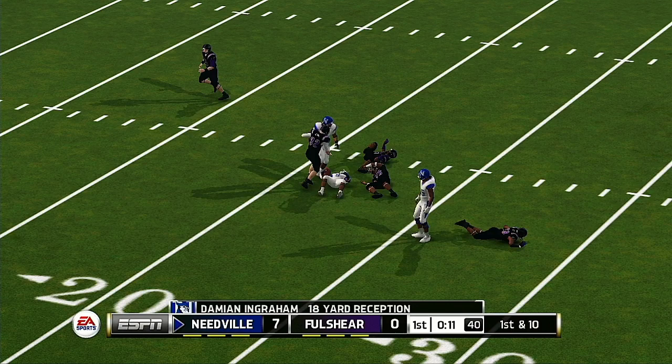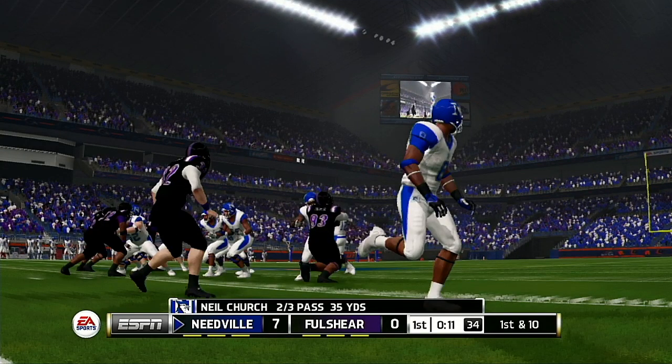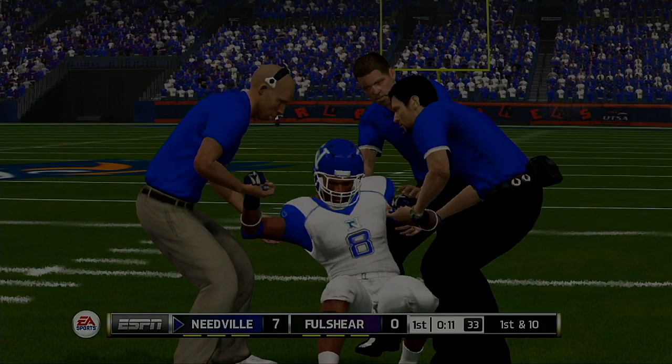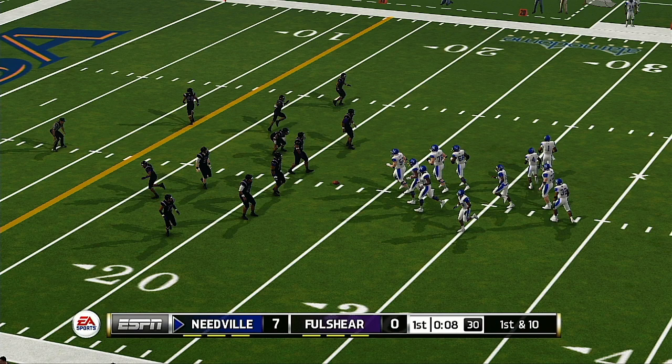They'll bring him down at the 23-yard line. And this is not good news. This is a very serious injury. From the 23-yard line, it's first down.